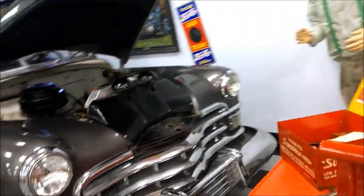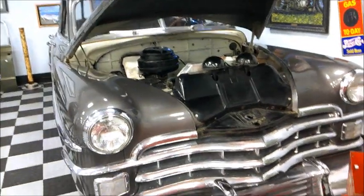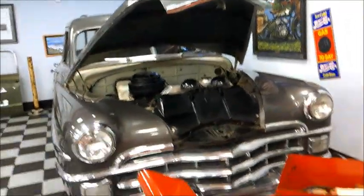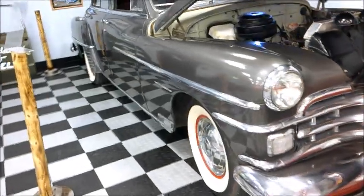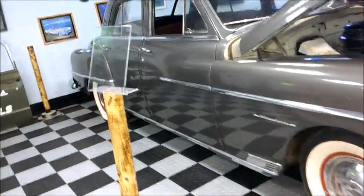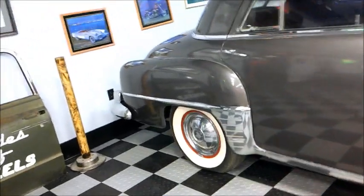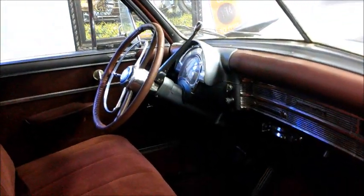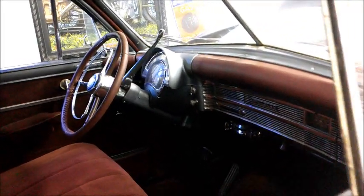This is a big Chrysler. Man, these cars are huge. This video really doesn't do this any justice. I mean, these cars are huge. Little big white wall tires. Oh, steering wheels. Look at the size of those steering wheels. Steering wheel, really nice.